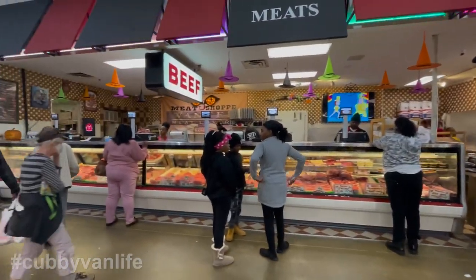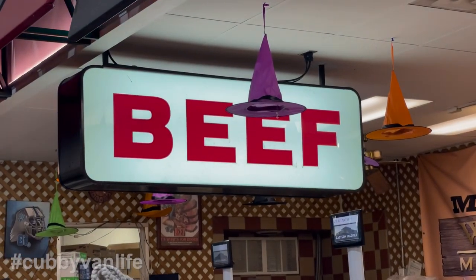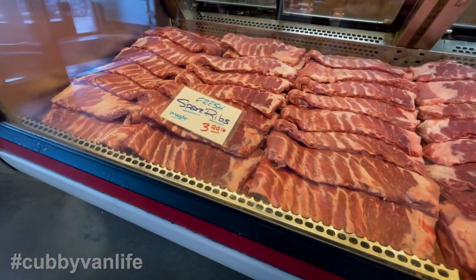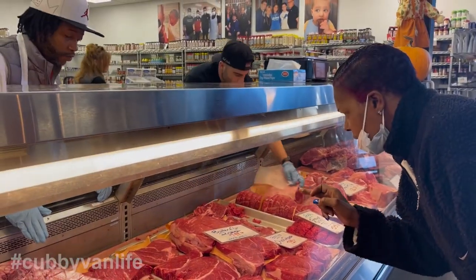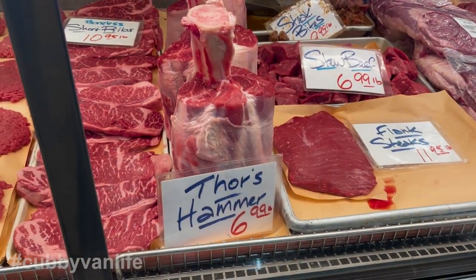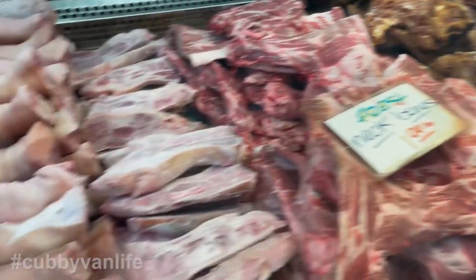On the southern border of Eastern Market is Gratiot Central Market, which is really a big indoor meat market. And it's so much great looking meat. Check out this mountain of ribs, $3.99 a pound. That's a good price. That's a good price? Yeah, that's a good price. I don't know, I just buy it. And this beef, including something I've never seen before, a Thor's hammer. Yep, and every part of a pig.